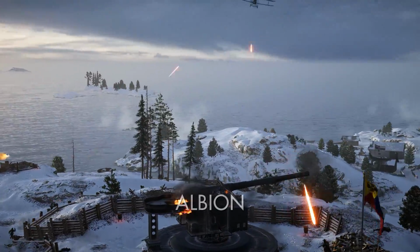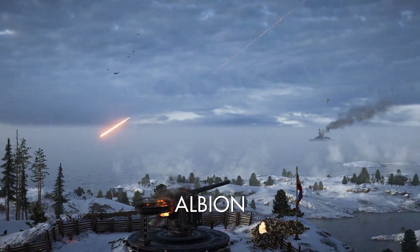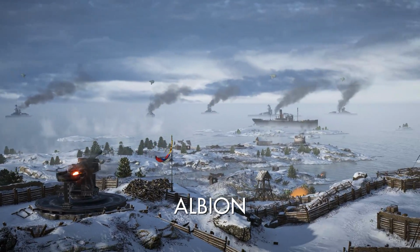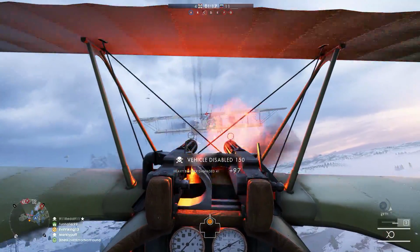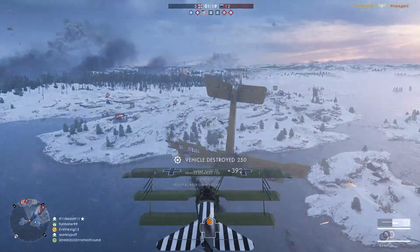Then you've got Albion. This map brings back some serious memories of Battlefield 2, and I think it might be my favorite for the DLC, although again, I really do enjoy all 6 of these maps quite a lot.